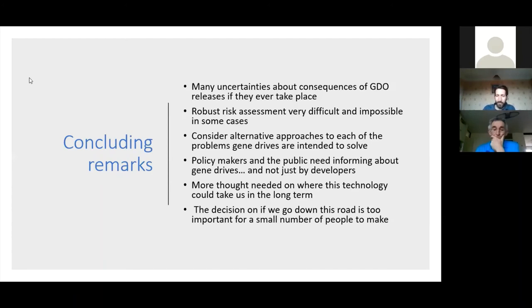So for each of these problems that gene drives are designed to solve, there's a number of alternative approaches. And what I would argue for is that before going down the avenue of researching gene drives, all of these alternatives should be evaluated, and it's quite possible there may be safer and better options as opposed to the gene drive route. Policymakers and the public need informing about gene drives, and it's very important that this information doesn't just come from the research groups developing them and the organisations funding this research.